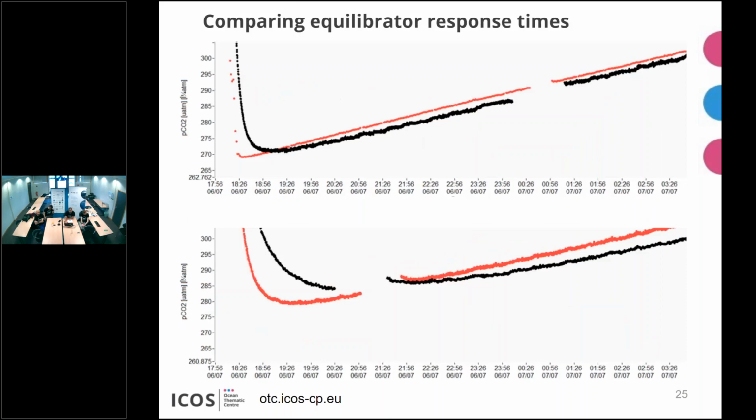And one side effect we started to look at, this is not really thought through to the end yet, but due to the sharp pCO2 increases or decreases that we induced by adding base or acid, we could look a little bit at equilibrator response times. So you see some equilibrator-based systems on the top and some membrane-based systems on the bottom. So there might be some information in this data set to even say something about response times of different systems.